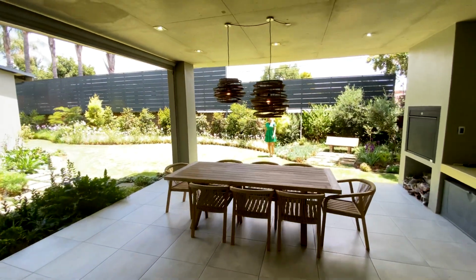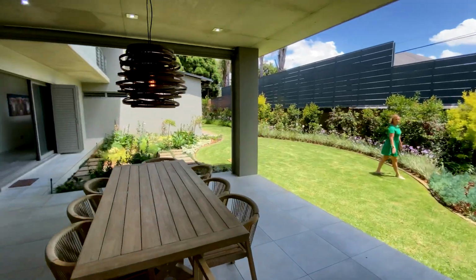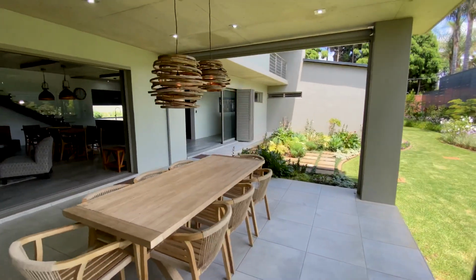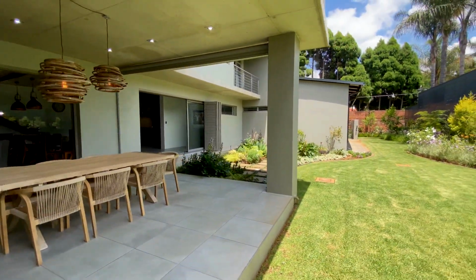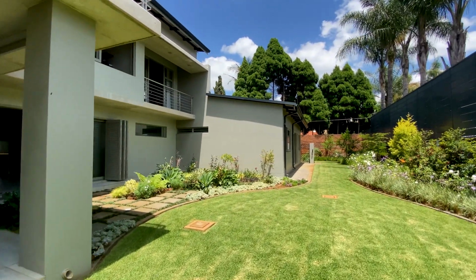And of course, being Pretoria Old East, we are minutes away from all the big malls, every single highway you can imagine, and you are just in the best space to be in Pretoria.